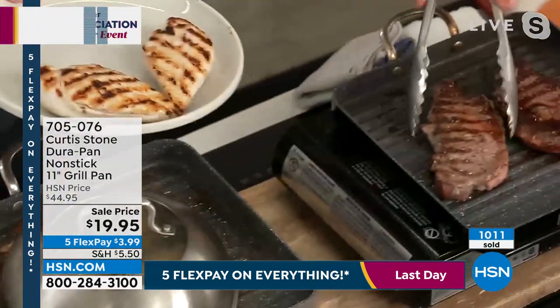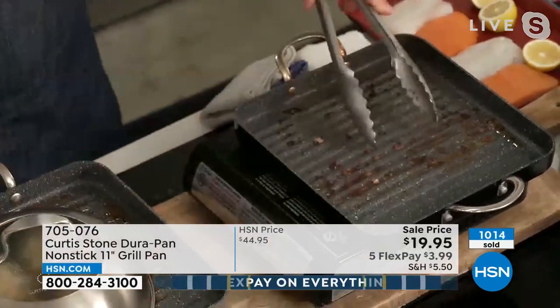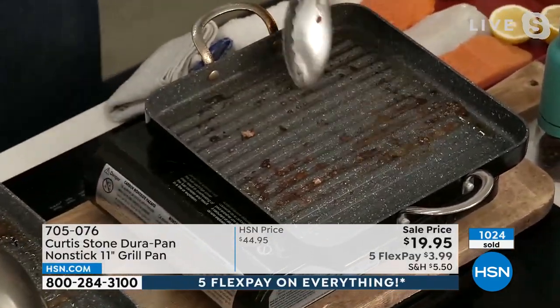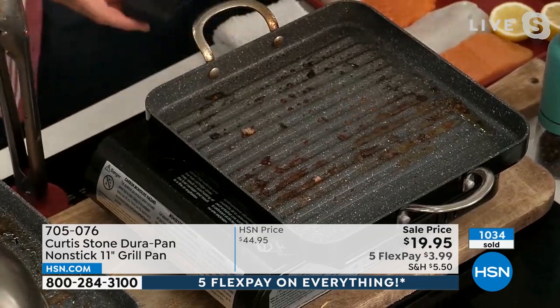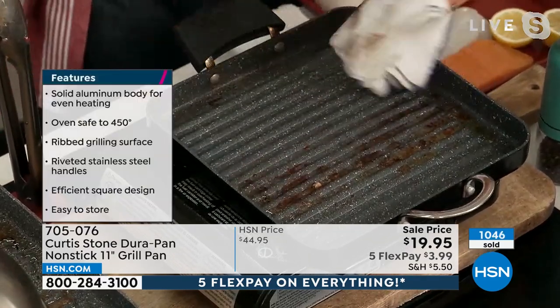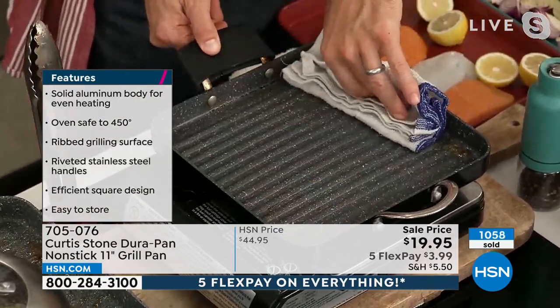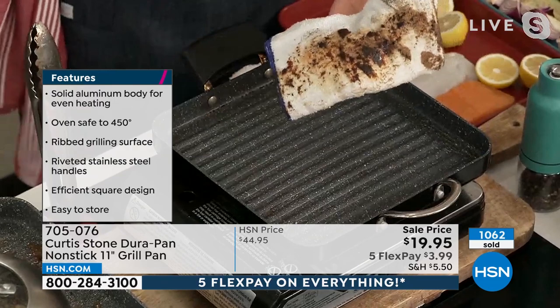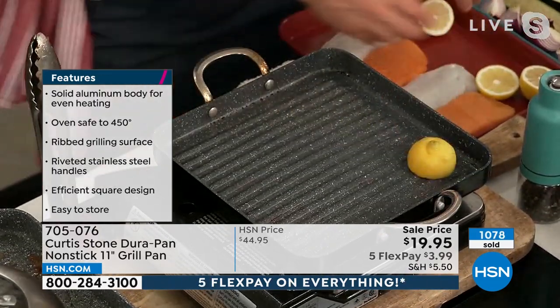Joining my chicken breasts are my gorgeous New York strip steaks. I'm going to pop those over here. Look at the pan, Alice. It's a disaster, right? I'm not scratching it with that stainless steel tong. But what I will show you here is I can just wipe that mess away. And all of that residue, all of that burnt on nonsense is gone. Gone in seconds.